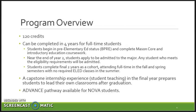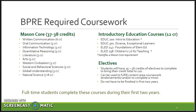We are happy that our program is a part of the partnership agreement between Northern Virginia Community College and George Mason University called Advance. I will speak more about the Advance partnership at the end of this program.